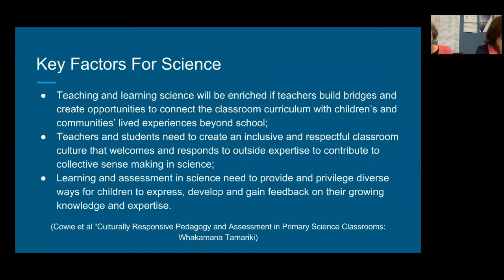So in terms of teaching and learning in science, Darwin and I have used a key reading from Cowie and others, and we try to consider the three major implications which that research identified as key factors for success: building and creating opportunities, creating an inclusive and respectful classroom, and having diverse ways of learning and assessment.